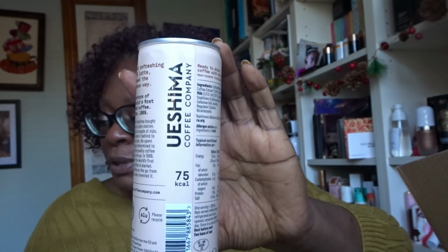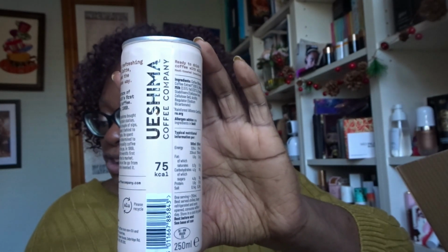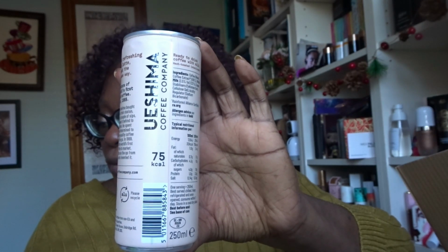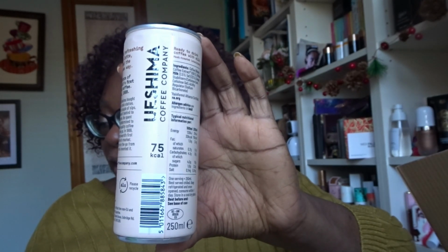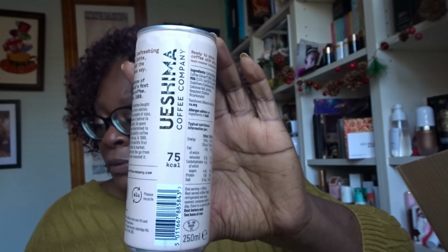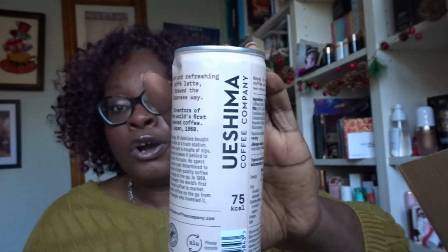They're the inventors behind the world's first canned coffee, created by our founder Mr. Yoshima in Japan in 1969, after he sought a coffee which could be enjoyed anytime, anywhere. Discover coffee on the go from the people who invented it, crafted the Japanese way for exceptional flavour. Available at yoshimacoffeecompany.com. Okay, there we are.